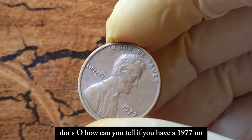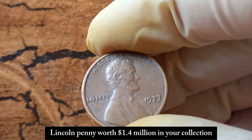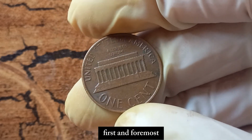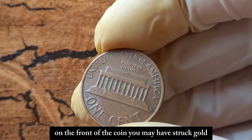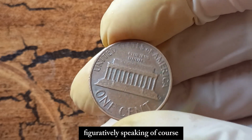So, how can you tell if you have a 1977 Lincoln penny worth $1.4 million in your collection? Well, there are a few key markers to look out for. First and foremost, make sure to check the date on the penny. If it reads 1977 and there is no Lincoln portrait on the front of the coin, you may have struck gold, figuratively speaking, of course.